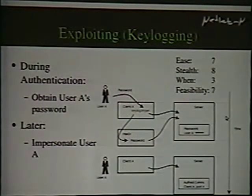The downside is you have to wait until the user goes to authenticate. And in our case, where we've busted in, we're about to get busted ourselves, and we don't have time to Trojan the binary and wait for the guy to log in again. So not so good on the when front. But overall feasibility, pretty damn good. If you can get root or you can get into a position where you can sniff the keystrokes, you know, you can talk to his X server or something, then yeah, it's a pretty good attack, pretty good all-rounder.